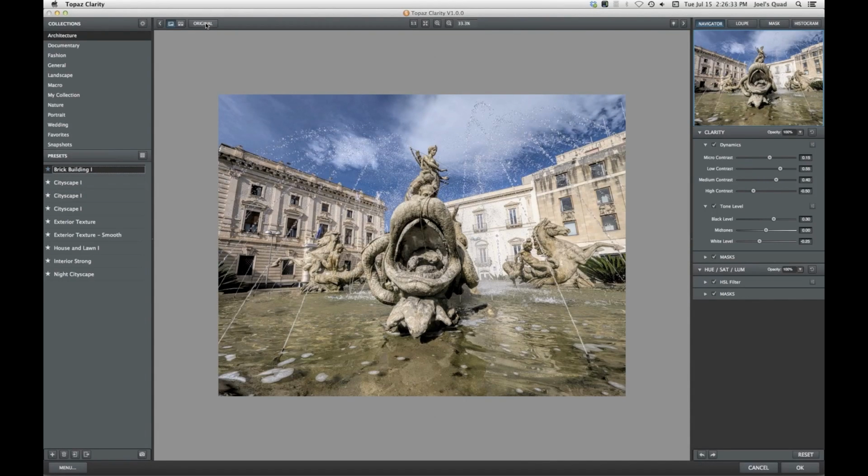If I do a before and after here, that's my before, kind of that flat looking image. That's the after. It definitely has a lot more of a 3D look to it. So by using Clarity, we can get a lot more depth. Now, this isn't a bad starting point, and I could use this as a starting point. You can see it changed all my controls over here. So I'm just going to explain quickly what these are.